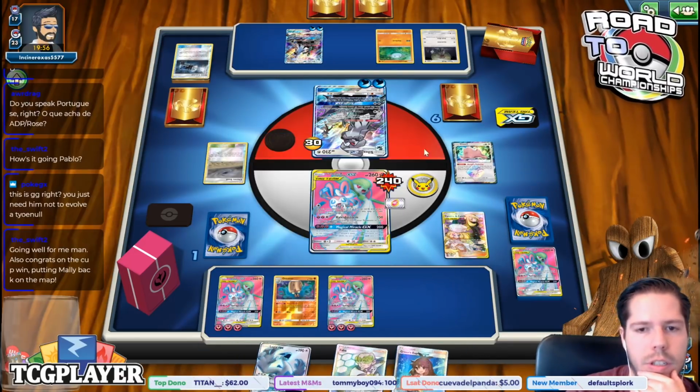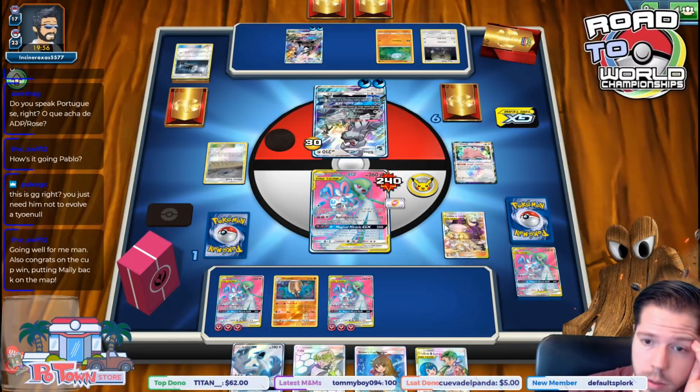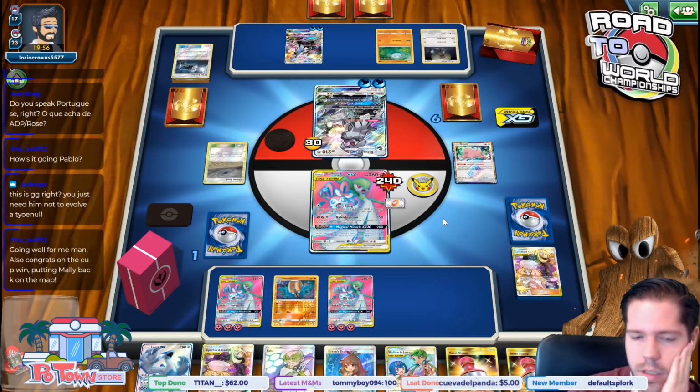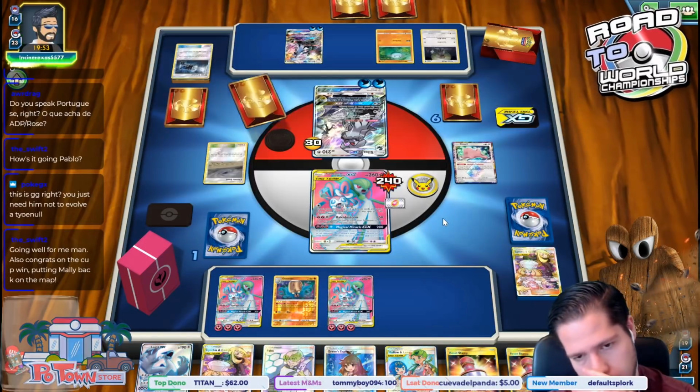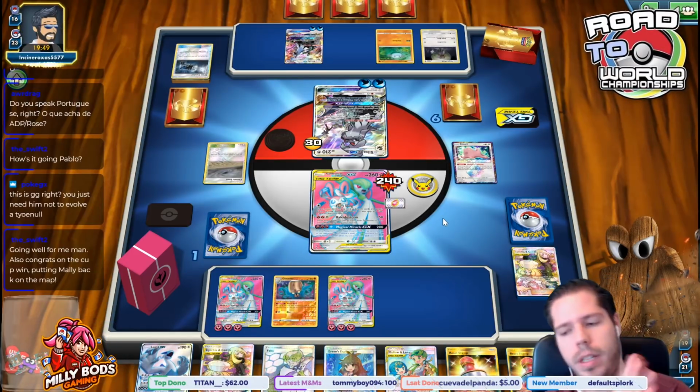I'm going to keep Lugia just in case I find an opportunity to use it. I'll grab the Malamar to prevent this sort of situation. And I pass. So sure, my opponent takes 3 prizes. That's not the biggest of deals.